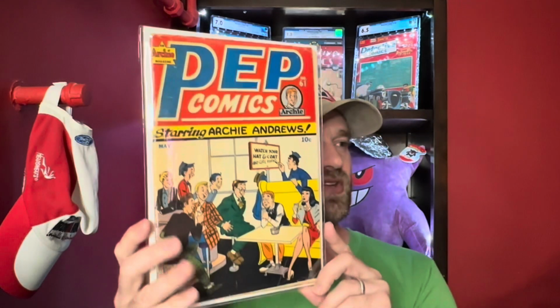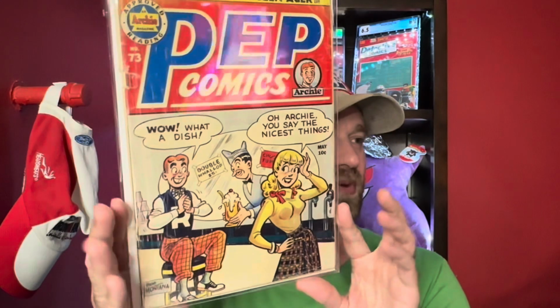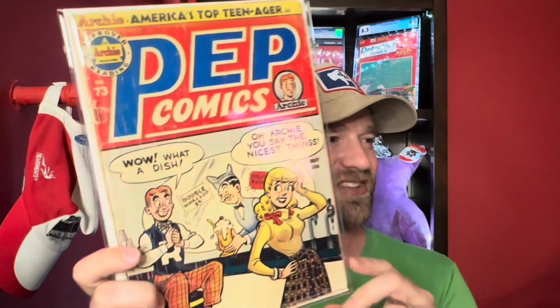Then there were a few Archies. This is Pep Comics number 61. So Archie started off in Pep Comics, and then eventually you had Archie Comics and all the other variations of Archie titles that are out there. But Pep Comics number 61. Then we have kind of a Good Girl Art Betty cover. This is Pep Comics number 73. And you've got the little innuendo type stuff that they always put on a lot of these covers.